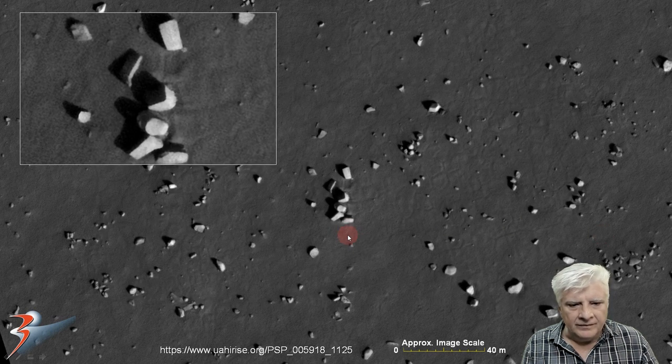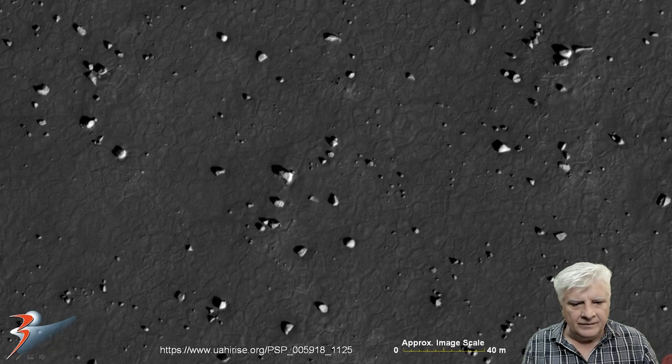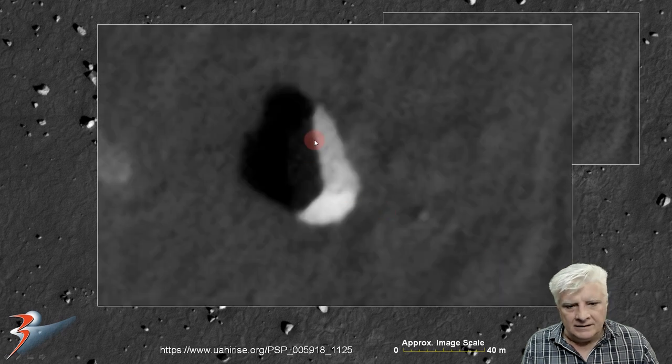Looks like this was part of a structure that was blown apart. It's very rare that we see blocks still in a cluster or a pile close to one another. There's another block over there, about 6 meters long. Uniform width to it, right angles and straight edges.